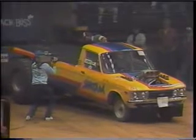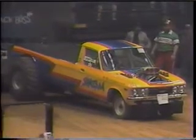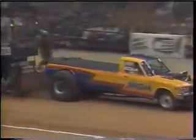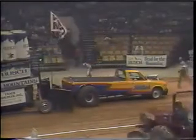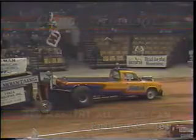Hang on, it's going to be wheels up time. They start this class to the left side of the track. Johnson out of Kansas takes the first shot. Johnson straight down the middle, strong shot. We're going to have to wait and see. The sled will be deemed official for this class, but Chuck Johnson is not satisfied with his pull. He'll exercise his privilege as the first puller and elect to make another run later on.